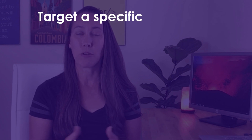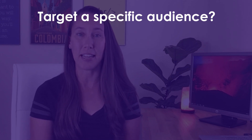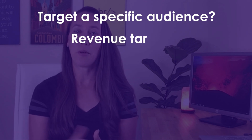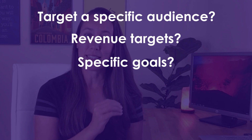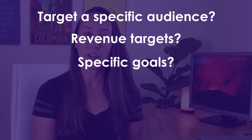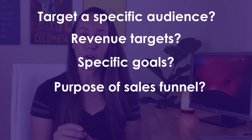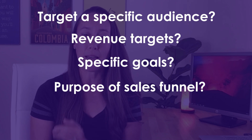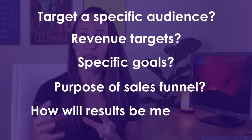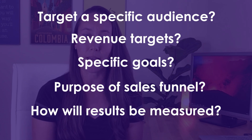So as we set these goals, we're going to be looking at, does the business want to target a specific audience? Do they want to double their revenue? What are the specific goals that the business has that they want to see happen? This is where we really want to look at what is the purpose of the sales funnel. And we want to know that because that is how we're going to be able to get the most from the sales funnel. So we are going to measure the results, and we need to make sure that we have something in place. Again, this is where the call, email, or site tracking is coming into place.